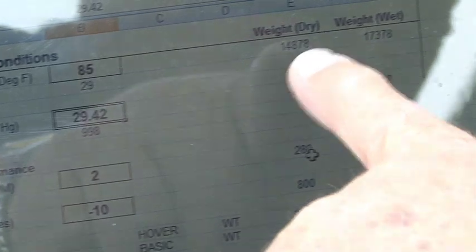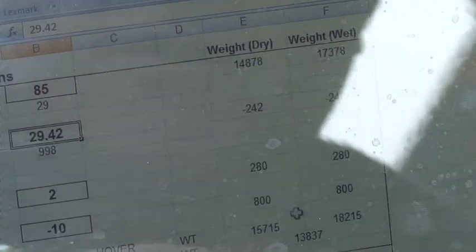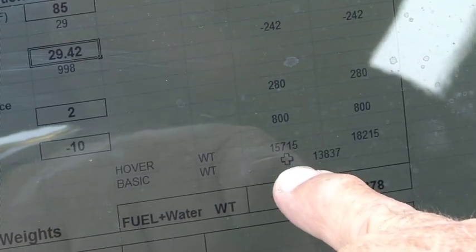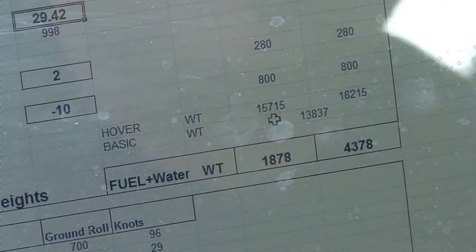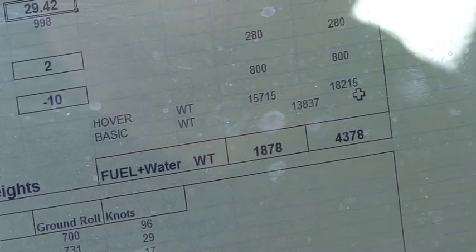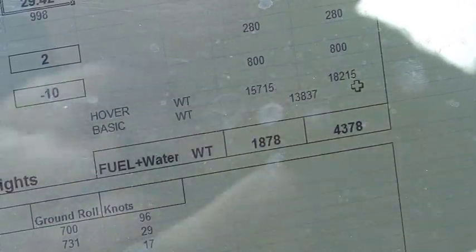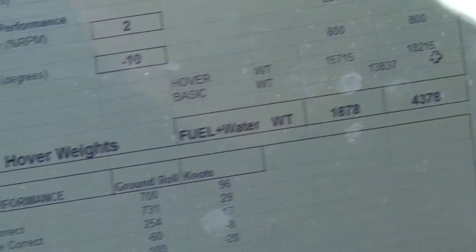All those numbers go into figure weights, hover weights dry and wet with water injection. My hover weight wet is the thrust that the engine is putting out is 15,715. Wet, it's 18,215. The airplane, as it is today, with the water on board, weighs 13,837.